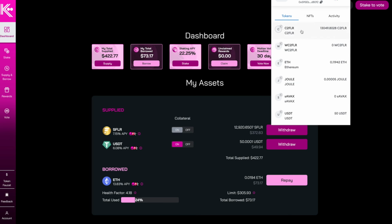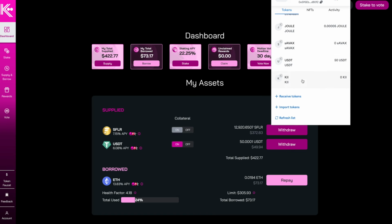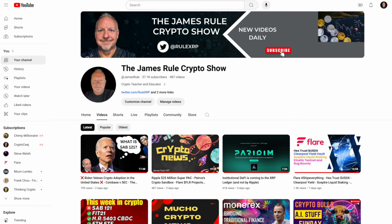You can see I have some C2 Flare, WC2 Flare, ETH, the Joule token, which is going to be on Kinetic Markets, SAVAX, USDT, and KEY, which is going to be on Kinetic Markets. Stay tuned, everybody. A lot of good things coming down the pipe.